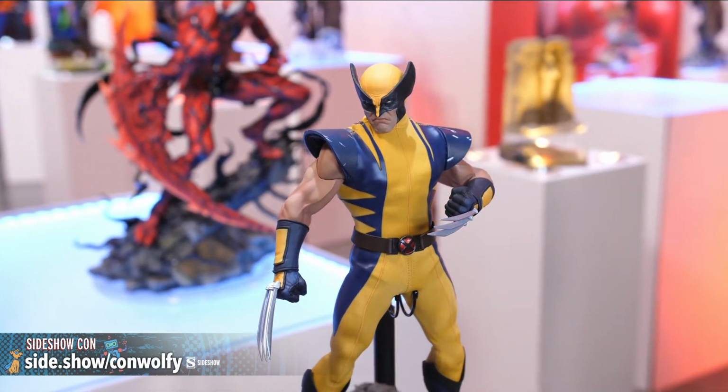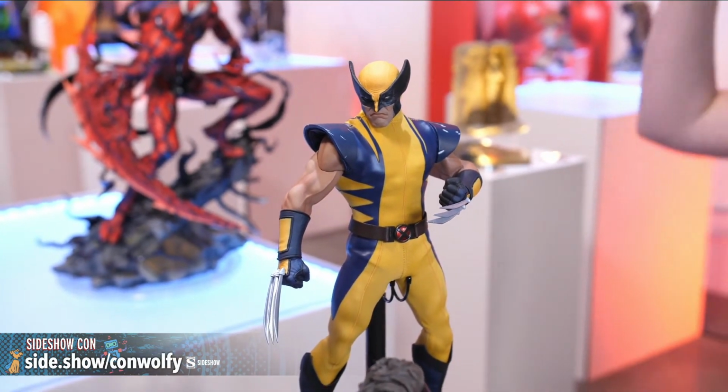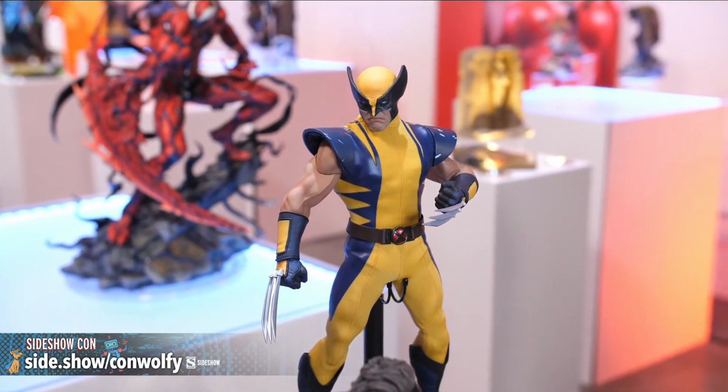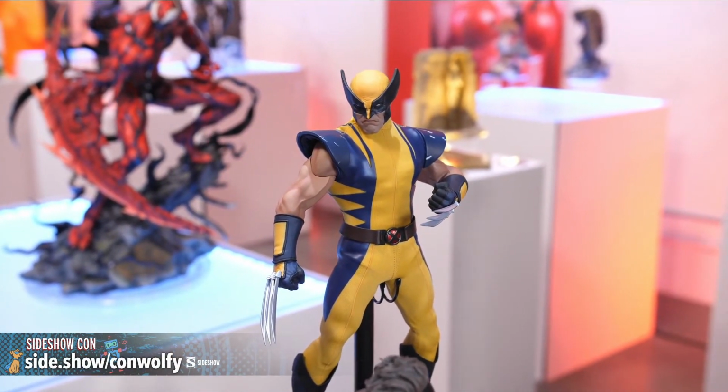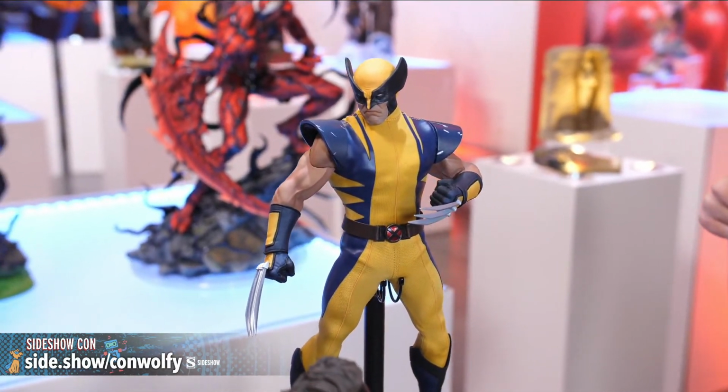There's also an astonishing X-Men version of Cyclops with that kind of fully sleek blue, almost fully cowled look. Very different, very modern, so you can pair him with this Wolverine. But this is a new reveal. It will be coming soon, so you can go to sideshow.com/coming soon, or probably his very own, he's got side.show/Con Wolfie. Con Wolfie.